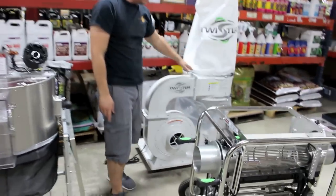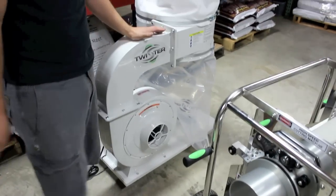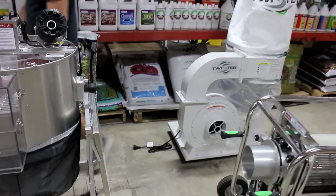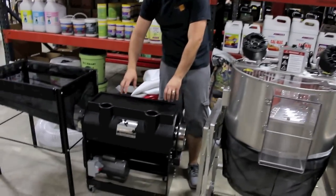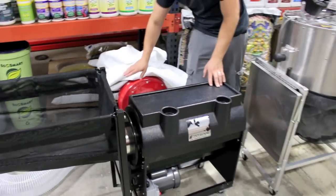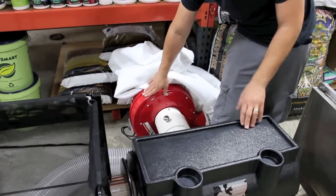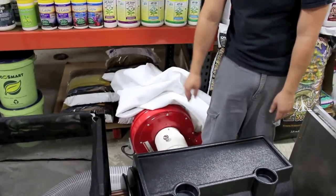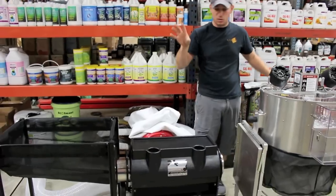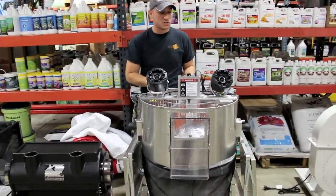So what you're going to end up doing is plugging this guy into a 120 volt power supply. You're going to end up plugging this guy into a 240 power supply. So you do need to know that you need those capabilities. In this unit as well, you're going to plug the actual power to this trimmer into a 120 power supply, and you're going to plug the power for the bag collector, which is the vacuum, 2 separate units, just like the Twister. You're going to plug this also into a 240 power supply. So you need to have both of those capabilities if you're buying either the Centurion or the Twister, where the Satellite works off a single 120 volt power supply.